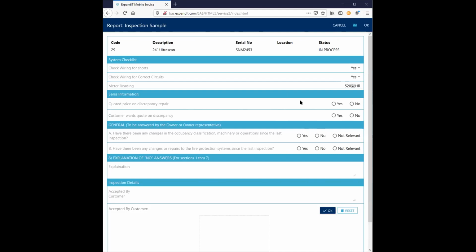Quote a price on sales information. You may ask for additional information, such as, hey, if there was a discrepancy, did you already quote it? If not, do they want to quote? You may ask for these things. So I'm just going to go ahead and say no to both. And then, have there been any changes? So there are some specific questions then you could get into, and these might not apply. And so you might say not relevant.